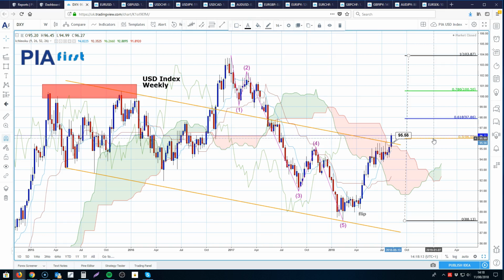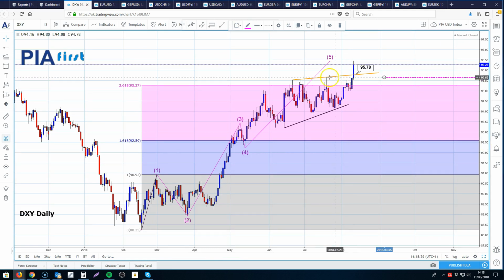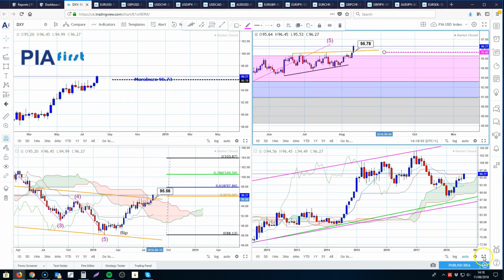The call for next week has really got to be to buy into dollar dips. We've got reverse trendline support now at 95.56. If we go to the daily time frame, we've actually seen a breakout of the wedge formation to the upside, and we've got reverse trendline support there at 95.78. Now we've got our bespoke support at 95.66, so that's the prime area we're going to be looking at at the beginning of the week to buy dollar dips. So dollar dips around about 95.76, 95.66 going into this week.